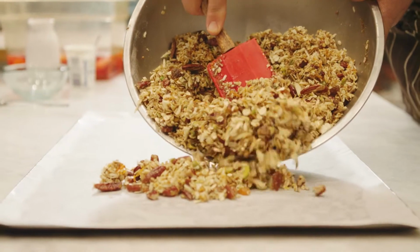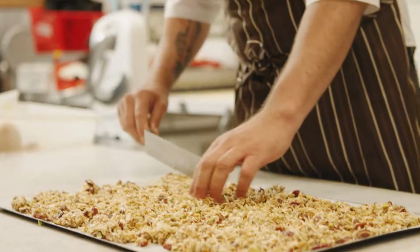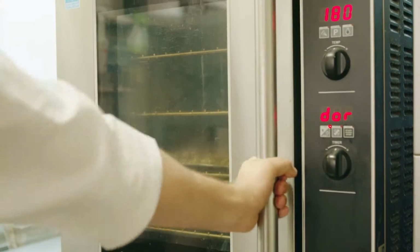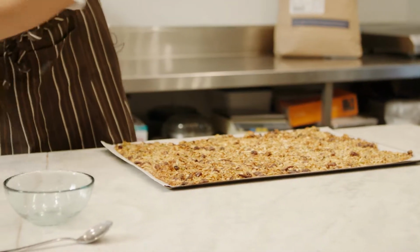And then we pop it out and spread it onto a baking sheet. And once we've done that, we pop it in the oven and toast until golden brown. Okay, so it's just started to caramelise, so we're just going to turn it over.